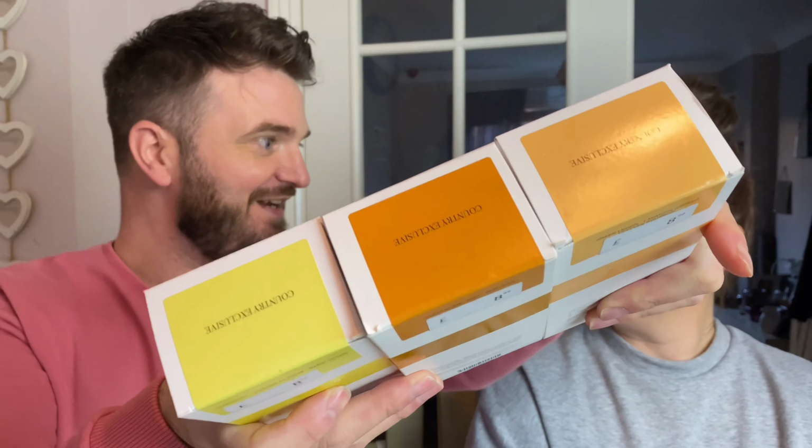Oh no, look, we found the name of the range. Country Exclusives, they're called. It's the Country Exclusive line. I'm so happy that I found it out. It's there in front of us all the time.